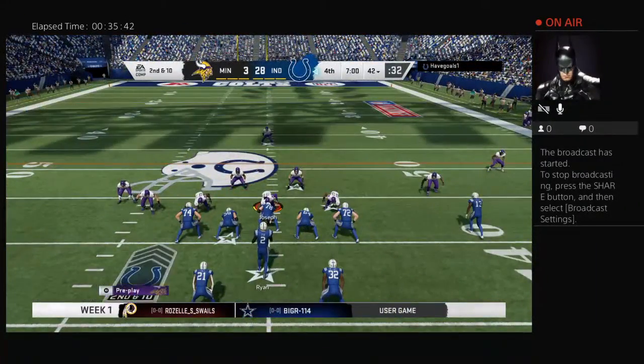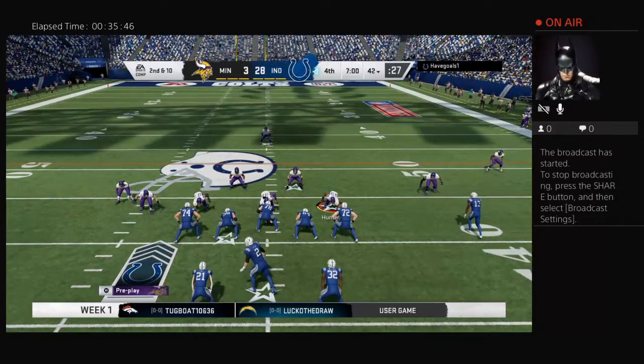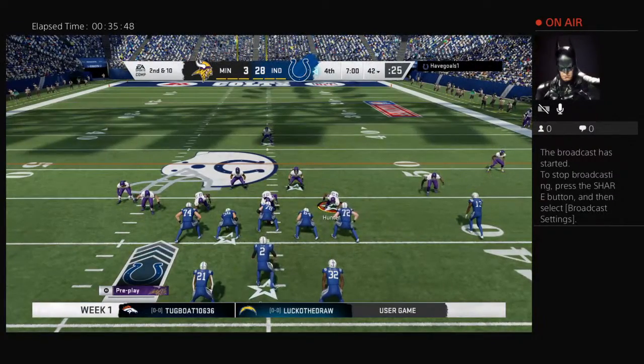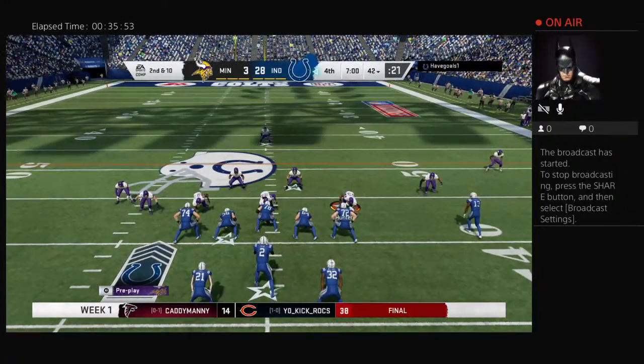Hey, watch the left, watch the left. Ricky, hey, South. 57 to Mike, 57 to Mike. Hey, Foxtrot, Foxtrot. 57 to Mike, Mike 57.